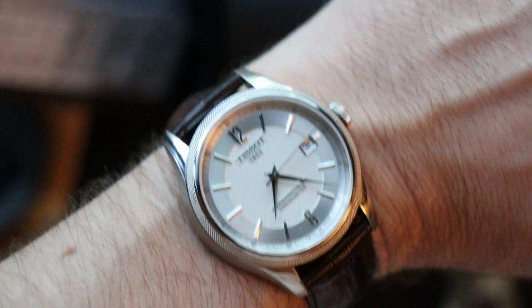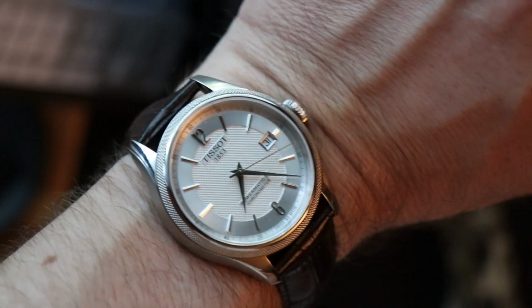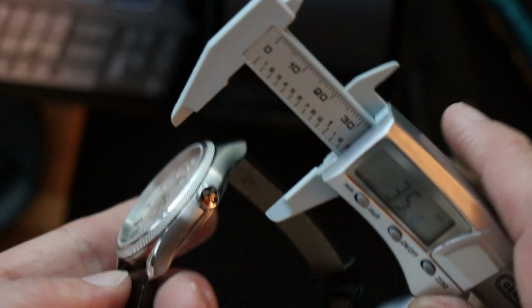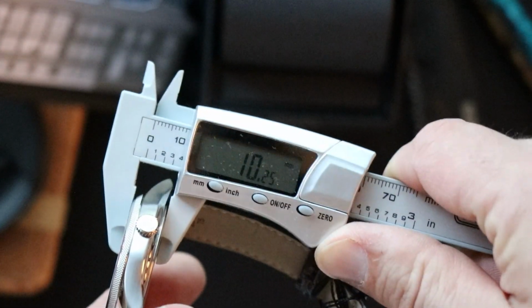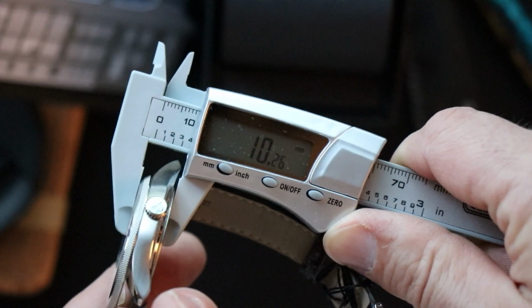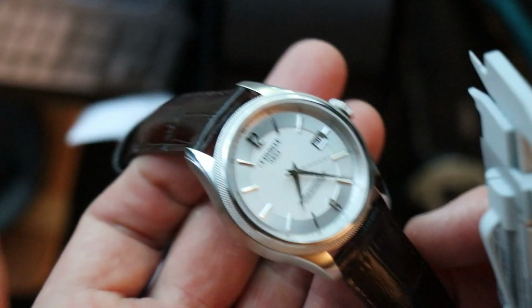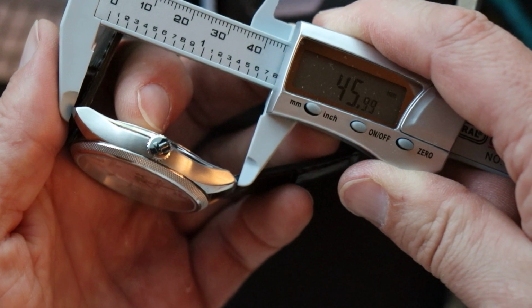Lugs are not too long. With the bezels, it really does wear more like a 39, even though that's 40. All right, it's about 40.8. The thickness is what really gets my attention. That is just a hair over 10, 10 and a quarter. It's really nice. Anything 10 or less really to me just seems thin. About 46 lug to lug. I think that'll be pretty standard even for the new Ballades. They're not going to be bigger than that.